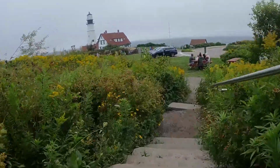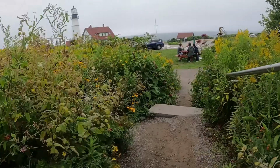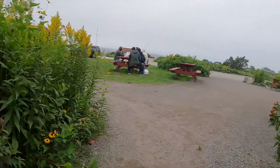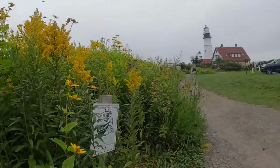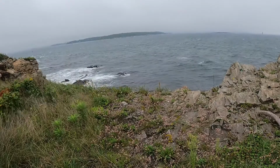We're getting even closer to the Portland Lighthouse. Let's pick some flowers. Look at these flowers, Daddy. Okay, even closer to the Portland Lighthouse. Now we're down here and we can just hike over there. And then we're at the Portland Lighthouse.